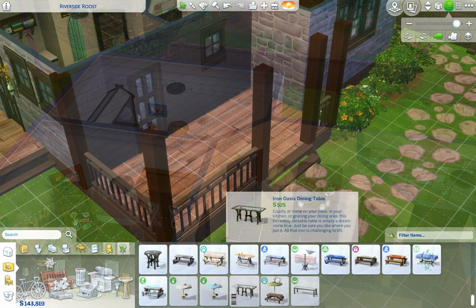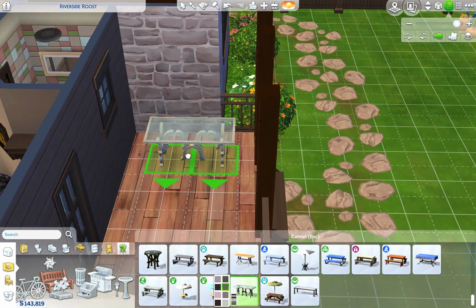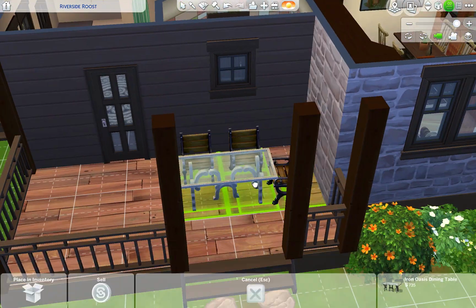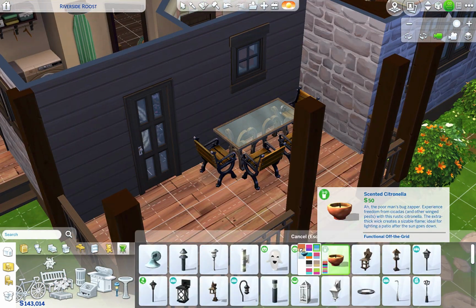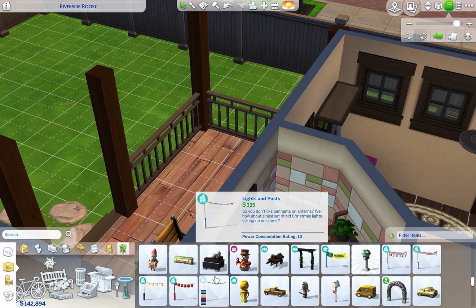And then going out here for the outside, I do place a dining table out here on the patio. Now, I don't give them a grill, which I just noticed, so I'll probably go back in and give them a grill before I upload it to the gallery, just because that would make the most sense to have an outdoor table if you have a grill.